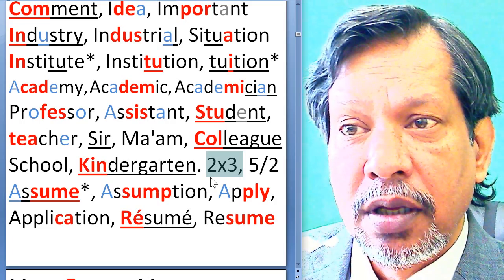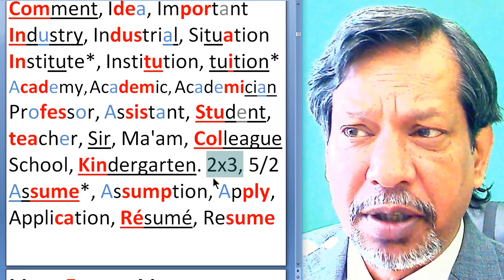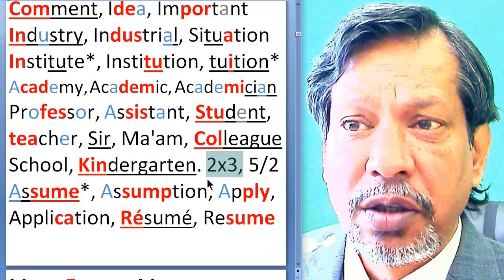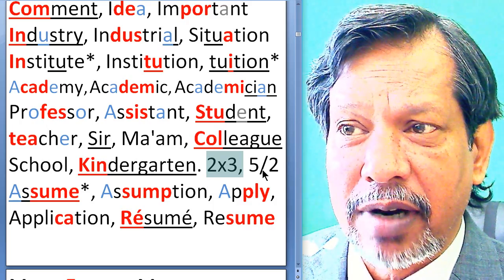How do you say this? Not 2 into 3. 2 into 3 is wrong English. 2 into 3 means 3 divided by 2 in real English. So call it 2 times 3. 2 times 3 are full form. 2 multiplied by 3. Both are correct.